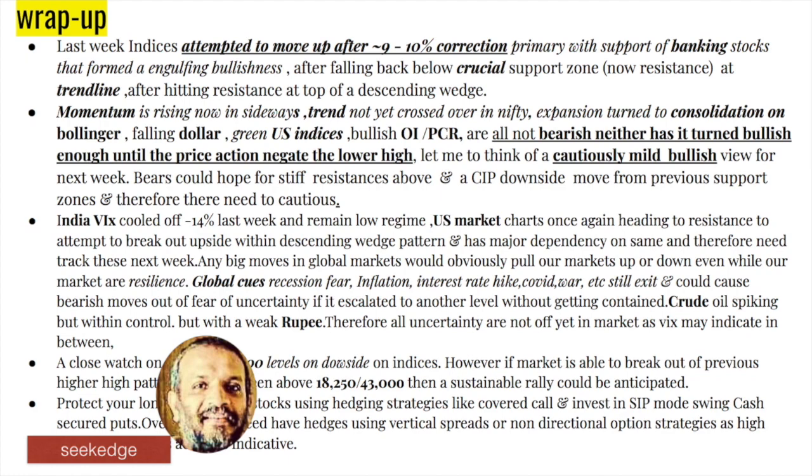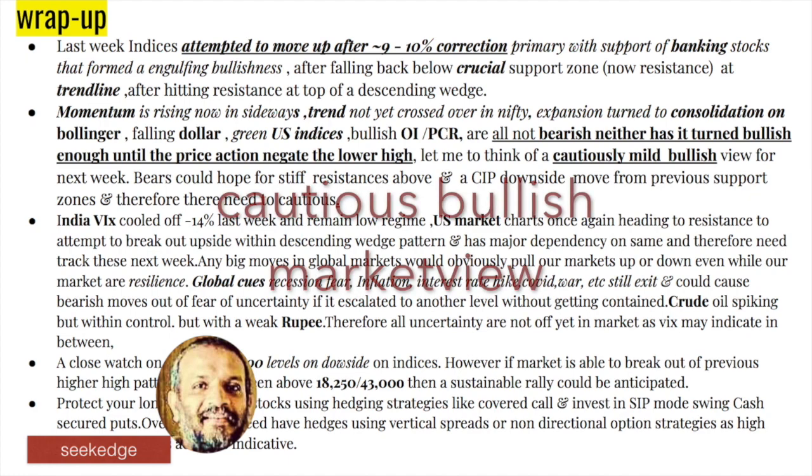And also, when the market is cracking down, you can buy it. You can invest in SIP mode using different option strategies. With the help of options itself, we can get rental income or invest in SIP mode. Check out the videos in the playlist for that. Covered calls and cash-secured puts and all that help you do that. So that's my view. Cautious mild bullishness is what I look forward to for the next week.